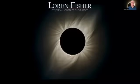So again, here's the final shot. And you'll notice I even got some nice prominences or solar flares coming off the edge of the sun. You don't always get those, but sometimes you do. So your exposure is pretty constant throughout totality. It changes immensely during the partial phases because it's getting darker out, right? So you need to be aware of what your exposure is doing.